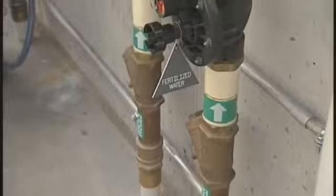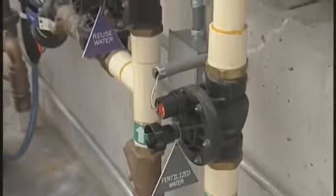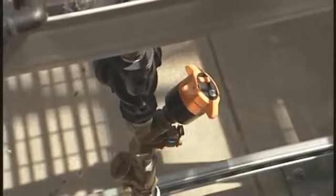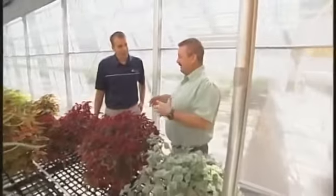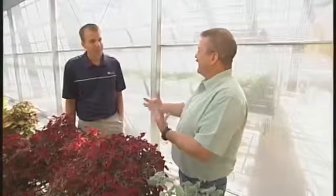Stu, this is the final line. So this is where the water reuse system ends. So each one of these planting beds is controlled by this solenoid valve, which ties back into the Argus system that we talked about before. And when you think about all the watering that goes on at a facility like this, it must be pretty intricate because all these plants don't necessarily need the same amount of moisture on a specific time frame.